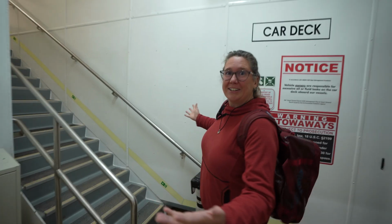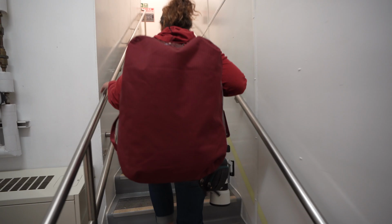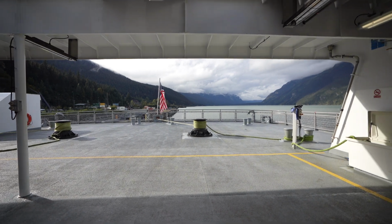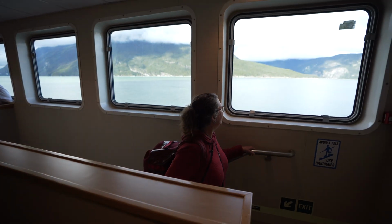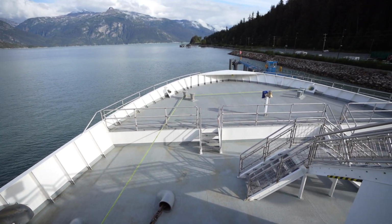The Alaska Marine Highway System got 2 new ships in 2019 and the Hubbard is one of them. And it is so clean and nice. Come check out the stairwell. Look how big it is. I'm not squeezing through a door. This is amazing. I can't wait to see what the rest of the ship has. Look at the cafeteria. It is so nice. It's one of the newer boats in the fleet, and it shows. This thing is gorgeous inside and out.